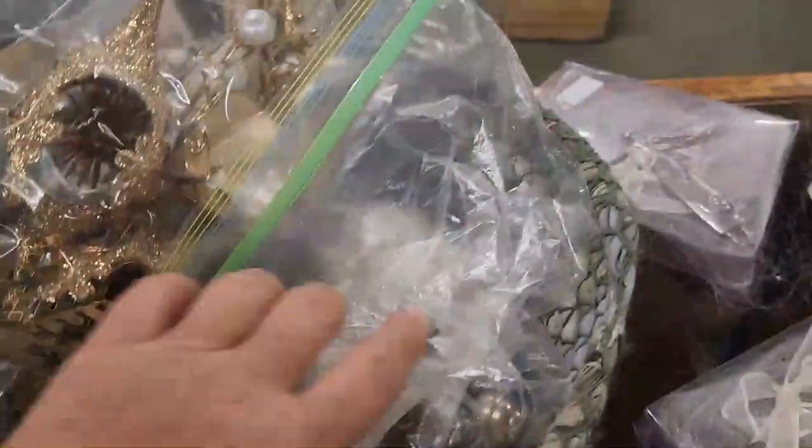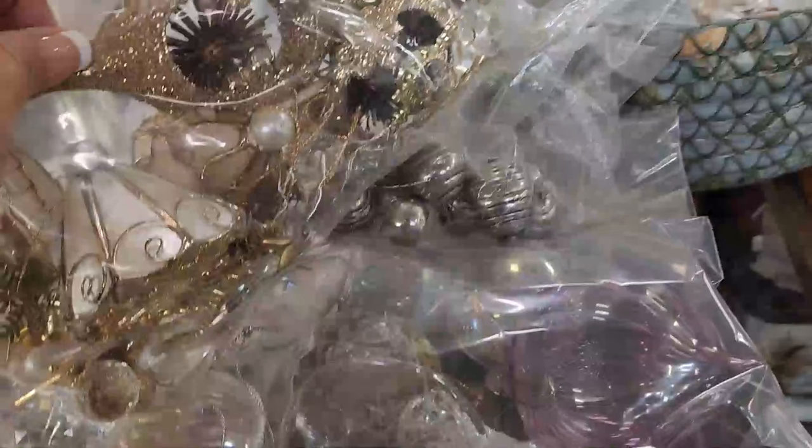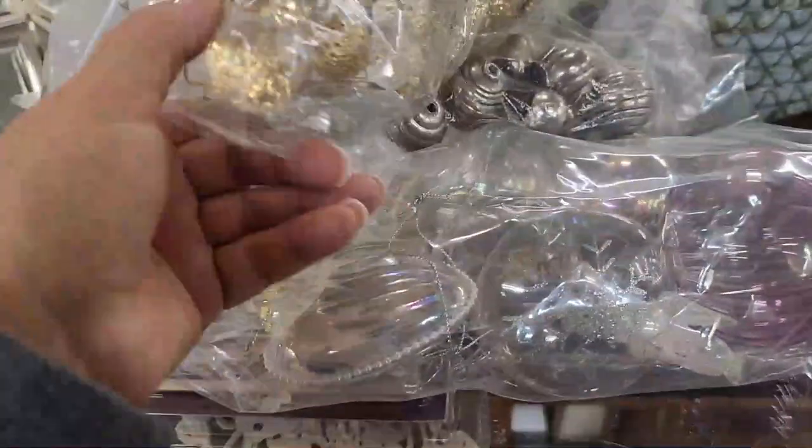Let's see what else she has in here for Christmas ornaments. Little silver balls. Oh, these are nice. The mother of pearl. Check those out. Mother of pearl. Oh, these are pretty actually.